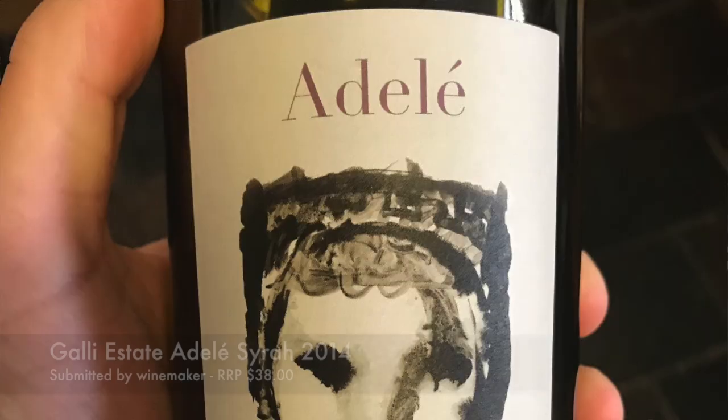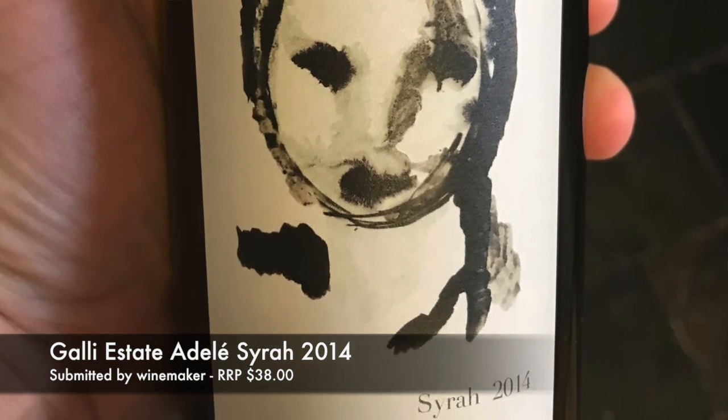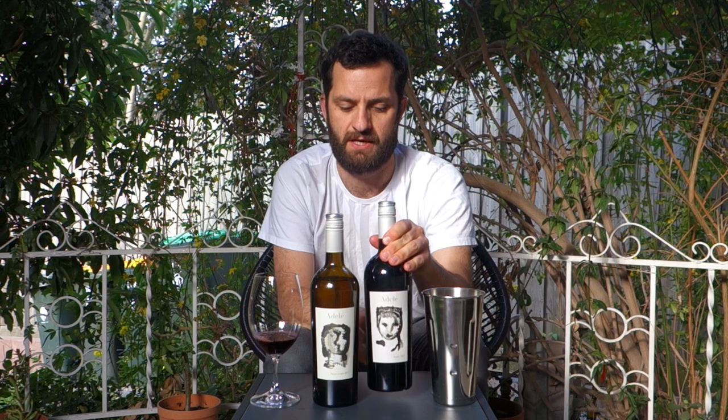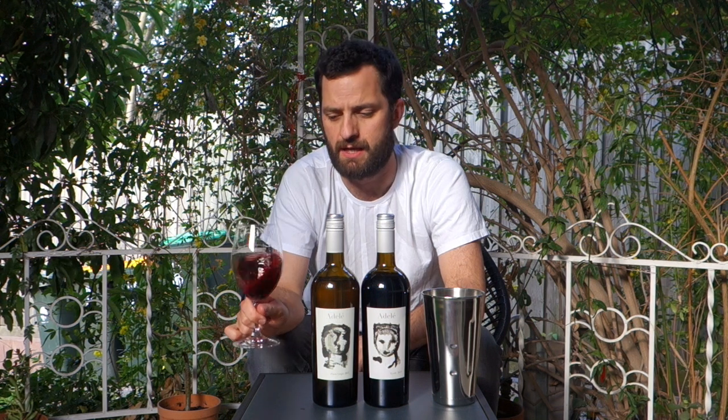The second wine is the 2014 Sunbury Syrah, again, $38 recommended retail price. I'm interested to find out if the reason they have labelled it as Syrah as opposed to Shiraz is a stylistic thing. Sunbury has a bit of a cult following for Shiraz wine, considering that Craig Lee, Pat Carmody, is one of the top producers of Syrah Shiraz in Victoria.